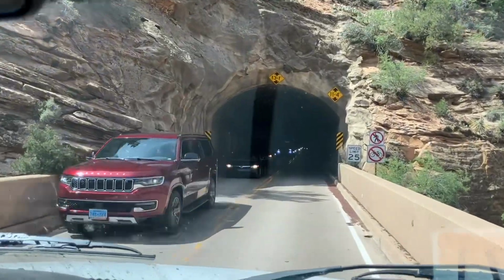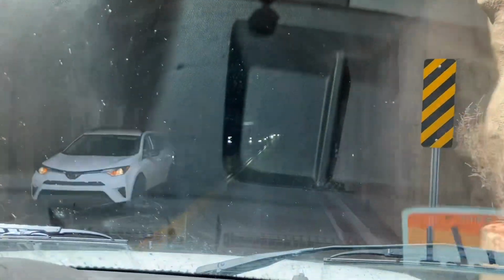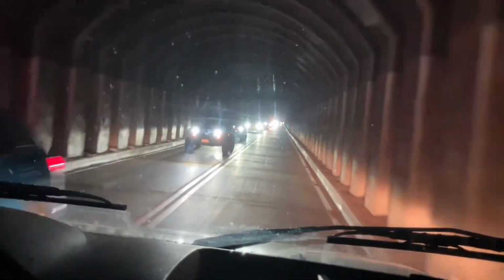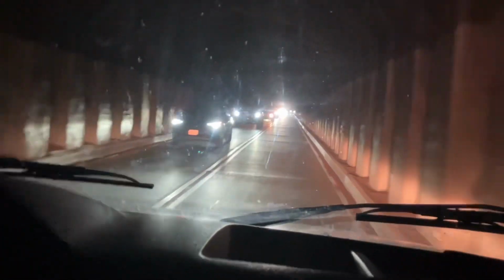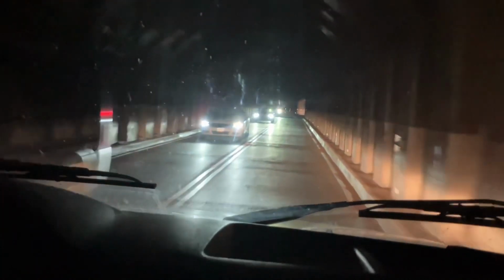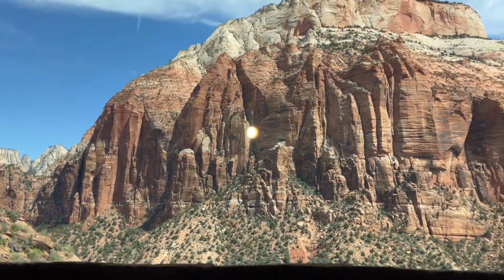After a brief stop, we're headed into the tunnel. Did I mention I'm claustrophobic? It'll be okay. It's only 1.1 miles long. Construction began on the tunnel in the 1920s and was completed in 1930. When it was opened, it was the longest tunnel of its type in the United States.